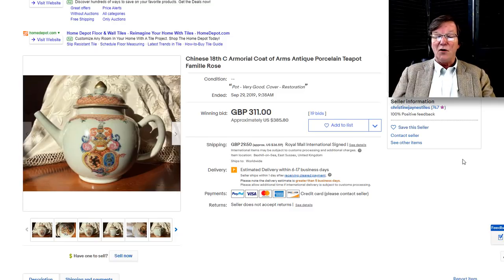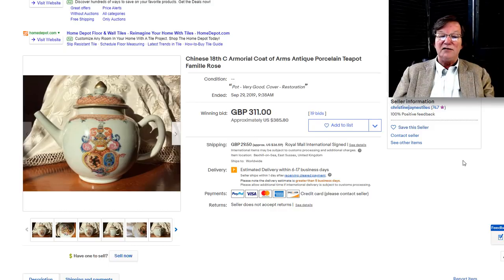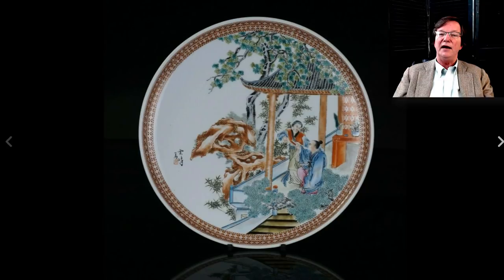All right. If you collect armorial porcelain, you should keep an eye on eBay because there's a fair bit of it turns up, and it tends to be fairly buyer friendly at times. So you want to keep an eye on it.